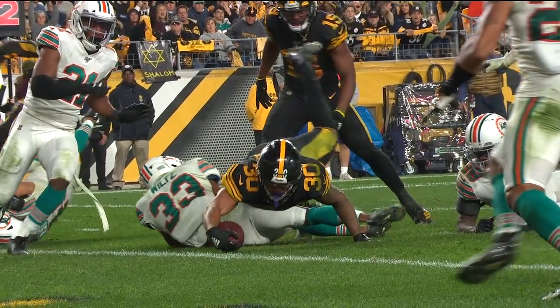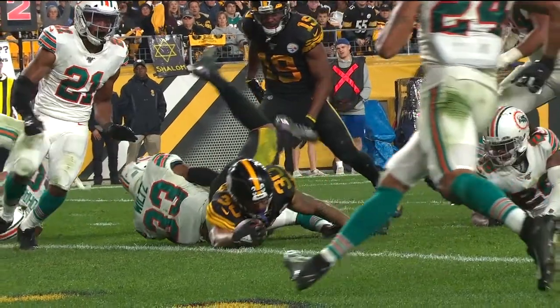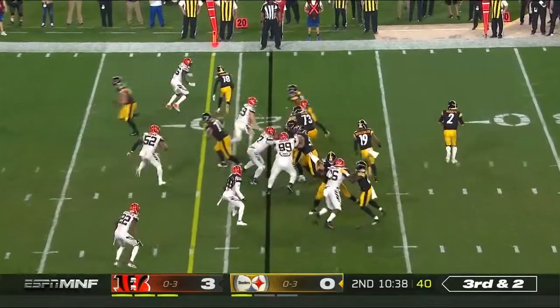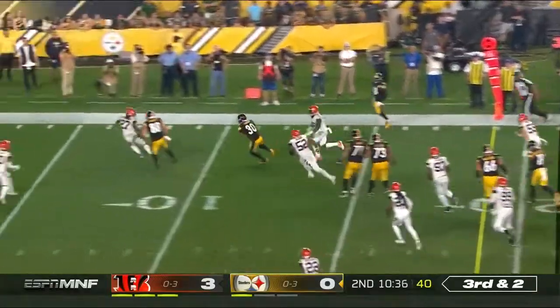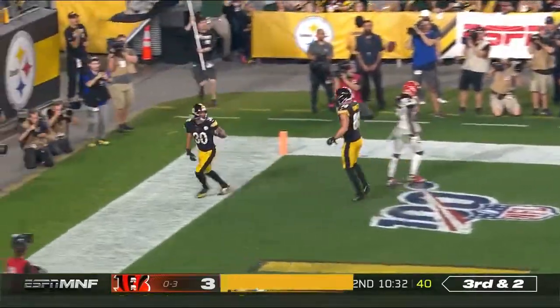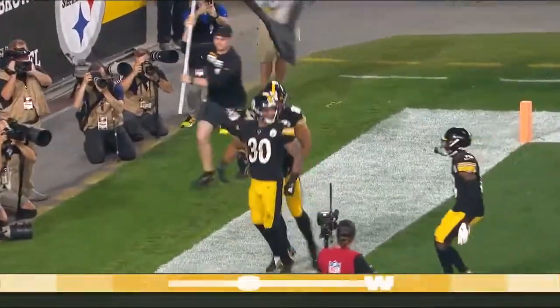The Dolphins brought number 55 Baker on an 8-gap blitz in the interior of the offensive line. And they make the trade for Nick. 3rd and 2. Rudolph. How about it? James Conner. Touchdown Steelers.